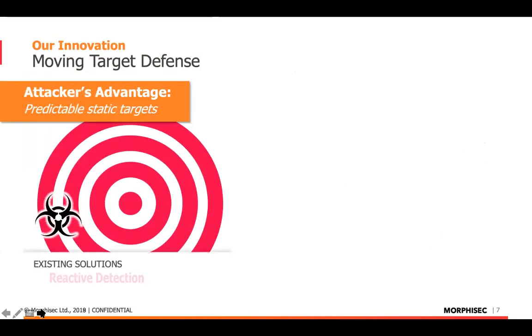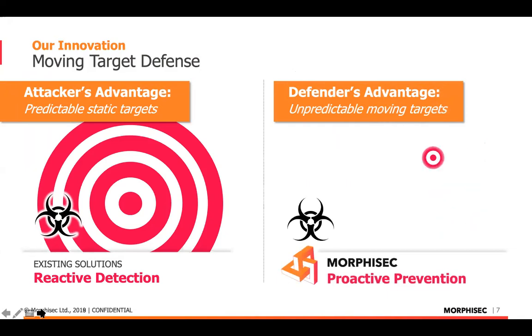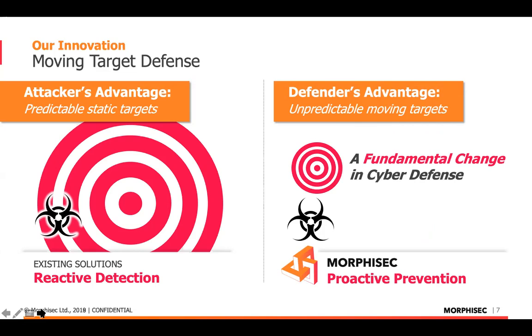Facing this reality, where targets are static and predictable, and defenses are mostly built around detection, we at Morphisec take a totally different approach, where we make those targets unpredictable by making them a moving target. We do that by morphing and randomizing the memory structures in such a way that when the attack meets the target, expecting to find certain structures and resources that it was designed in advance to use, suddenly it faces a totally new, unknown, and unpredictable structure, and thus automatically and deterministically fails.